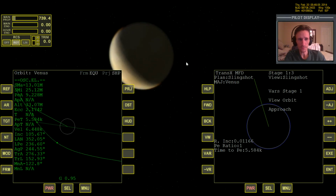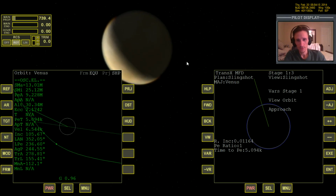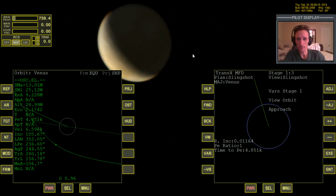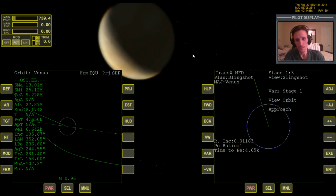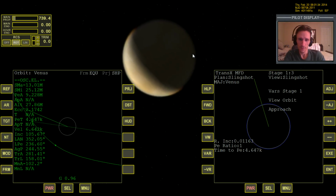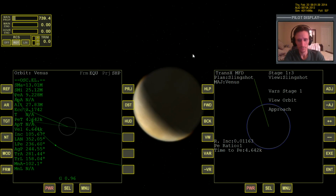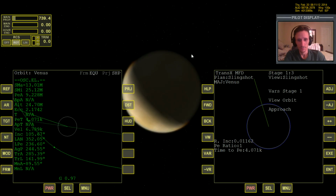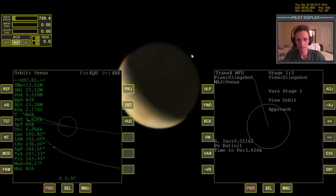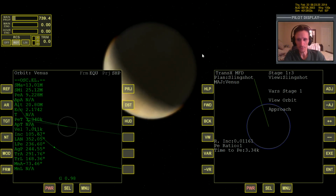A very nice view. Just too bad you can't land on Venus, really. It's just not practical. I've done it before with the Delta Glider, since it's invulnerable. But that's our Venus encounter.